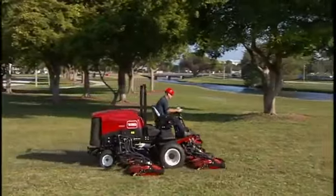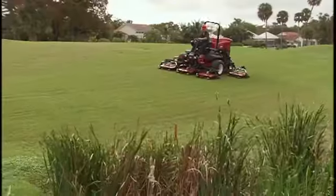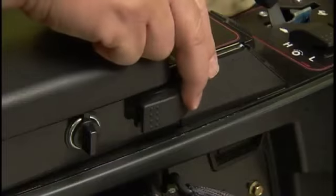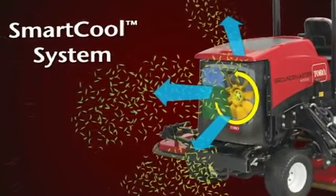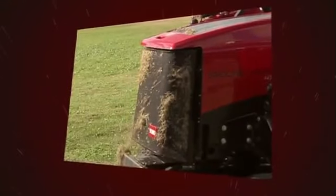Toro's Smart Cool system keeps the mower out and running in rough cutting conditions and helps to reduce heat stress on the engine. An automatic or manual switch reverses fan direction to blow off chaff buildup on the top and rear air intake screens, reducing engine heat from clogged radiator and coolant surfaces.